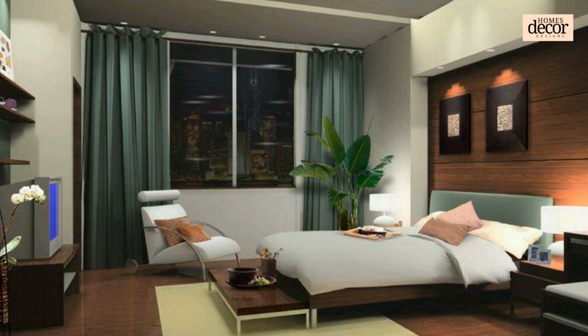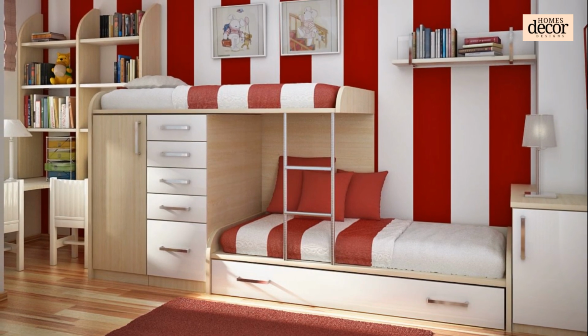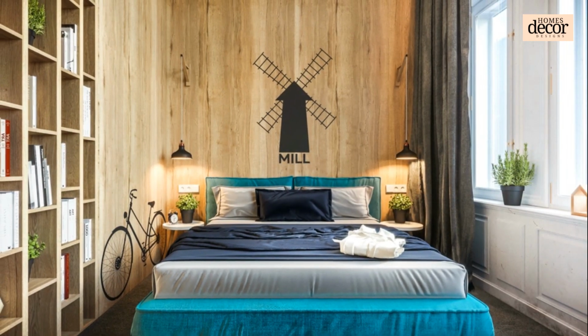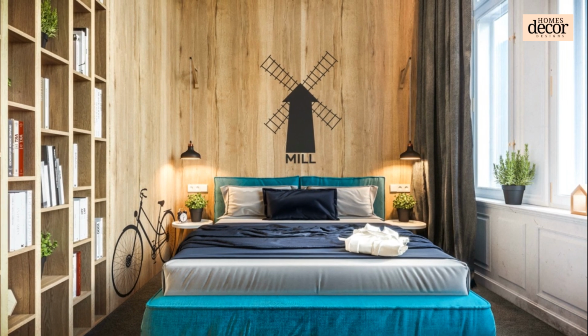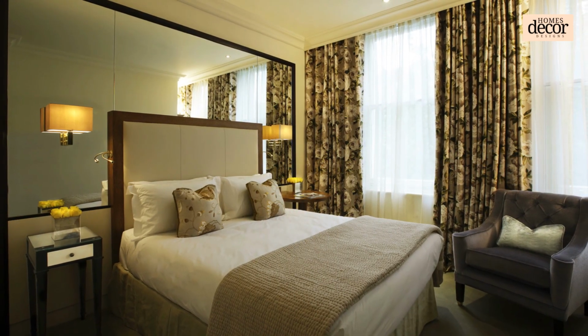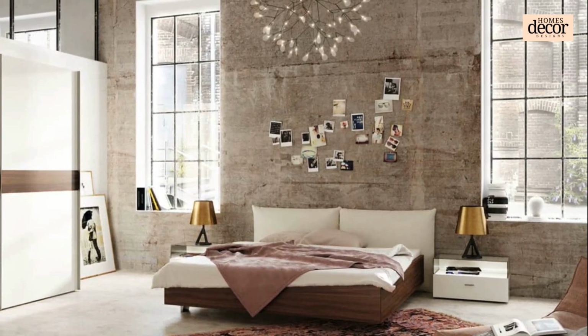7. Pop of color. Add a pop of color with a bright accent wall or colorful accessories. 8. Minimalist. Keep it simple and minimalist with clean lines, neutral colors, and minimal decor. 9. Glamorous. Add a touch of glamour with metallic accents, plush fabrics, and luxurious textures. 10. Nature inspired. Bring the outdoors in with natural wood accents, plants, and earthy tones.